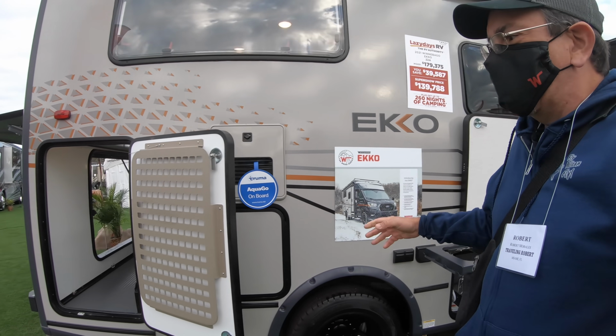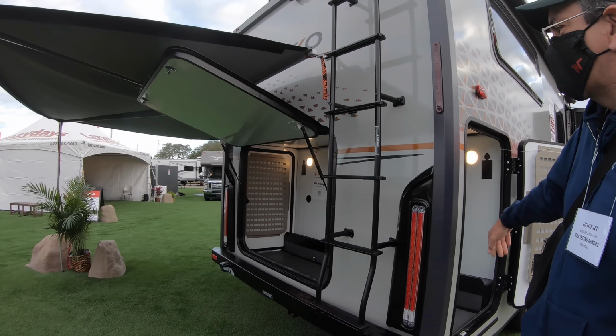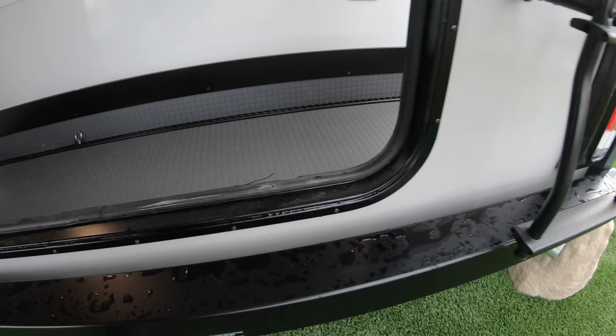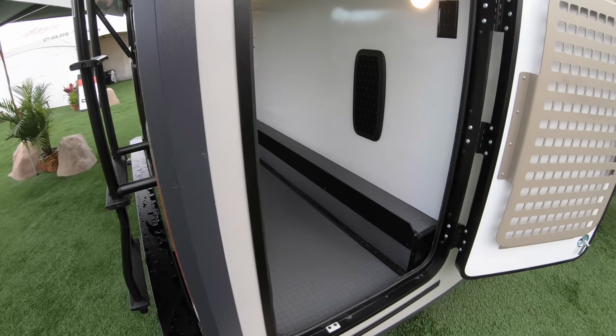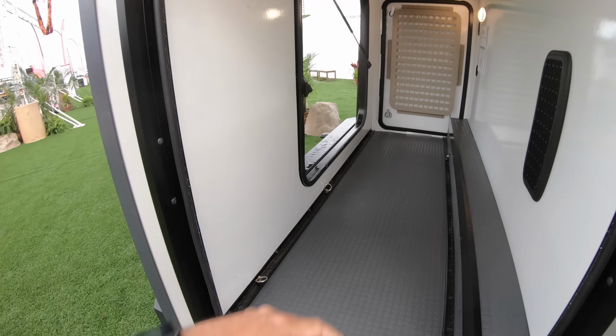this is like the main feature. Look at this huge garage right here. So you can put and has this material that will not get damaged with anything. And you have these tie downs. I mean, it's very nice.